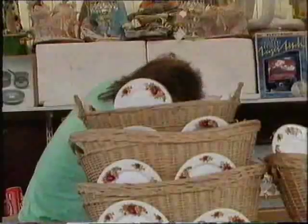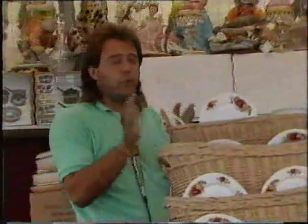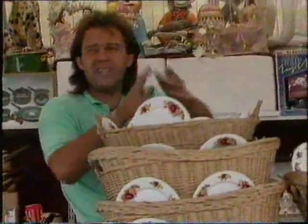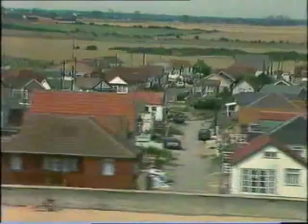£185. I will even charge you £185 for the whole lot. 59 pieces in all English bone china. Everyone who's out shopping now, to clear them, I'll take £150 for the entire lot.